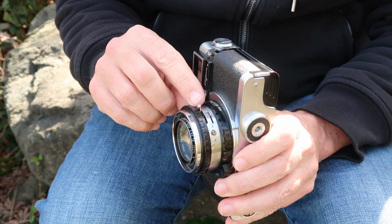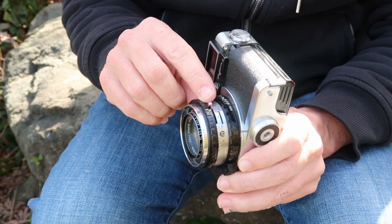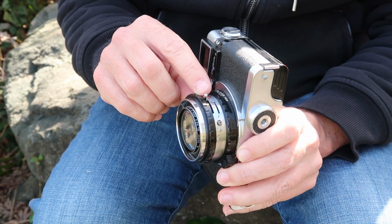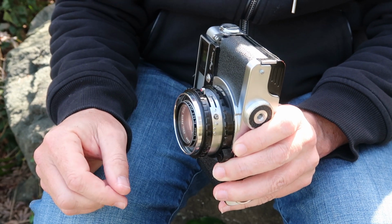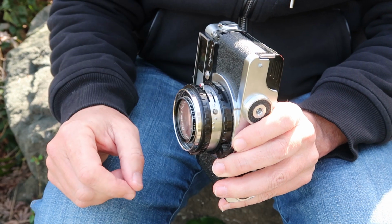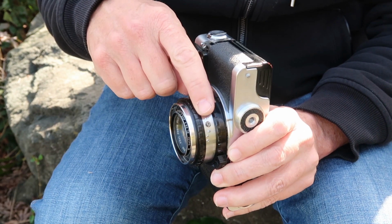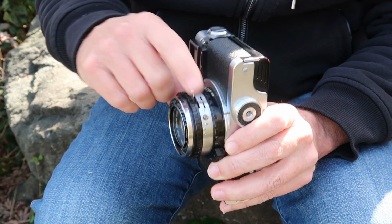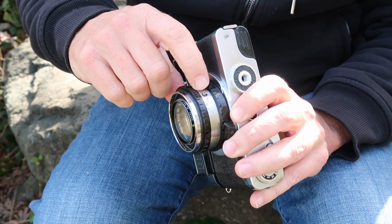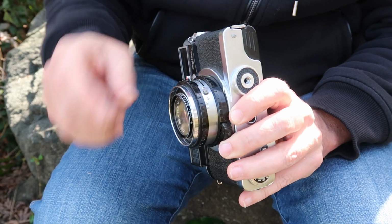On the side here we have the self timer, which I recommend you never use on old rangefinder cameras. It may work today and it may stop working tomorrow, and often when it stops working it means you can't use the shutter anymore. And it's a little bit difficult to tinker with these to either repair them or remove them. Over here we have a control which says X or M. M is for the normal settings and X is for the flash sync. And right next to that we have PC sync to plug in your flash.